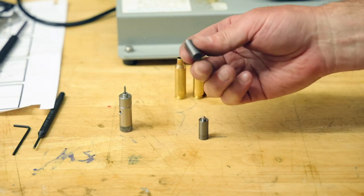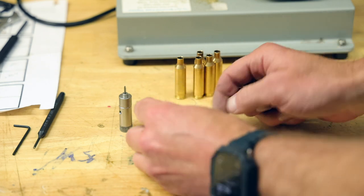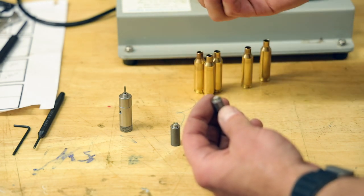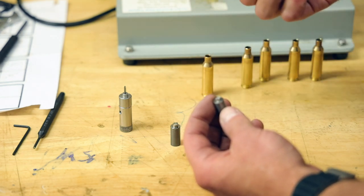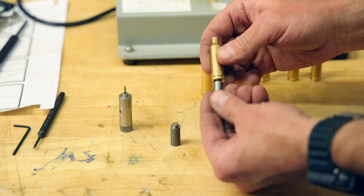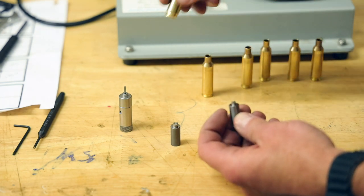So I'll just chuck this little piece into my cordless drill and it fits. So this is a large primer pocket uniformer and this is a small primer pocket uniformer. So our Lapua brass that we're using here, those are two Hornady pieces, another Hornady piece. All right, there's a piece of Lapua. So the Lapua is small primer pocket brass. So we would take this and we'd run it in there just like that. And I can tell you right now, it's not taking anything off the inside of the primer pocket.